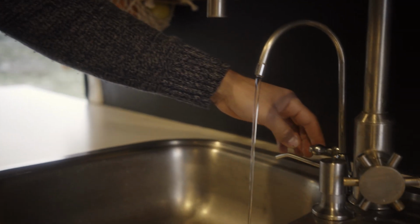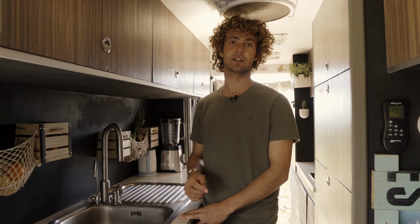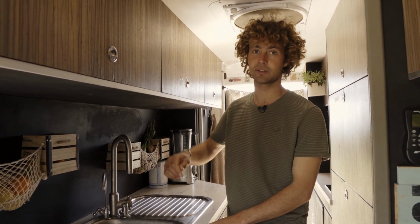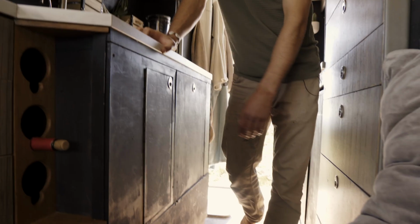The water can be heated in two ways. You have a 15-liter boiler which goes with electricity or via a hydronic diesel heating system. So the diesel heater heats up coolant. The coolant goes through a few different features, including the floor. So you have heated floors in case you want. There's pipes running through the floor, and yeah, the floor can get heated up.